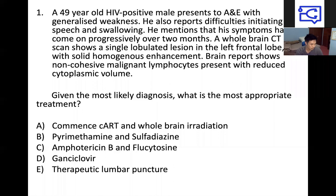About 10 seconds left. Okay, let's see what people thought the answer was. It looks like 44% of people thought it was option A, closely followed by option C. And nobody really went for therapeutic lumbar puncture.